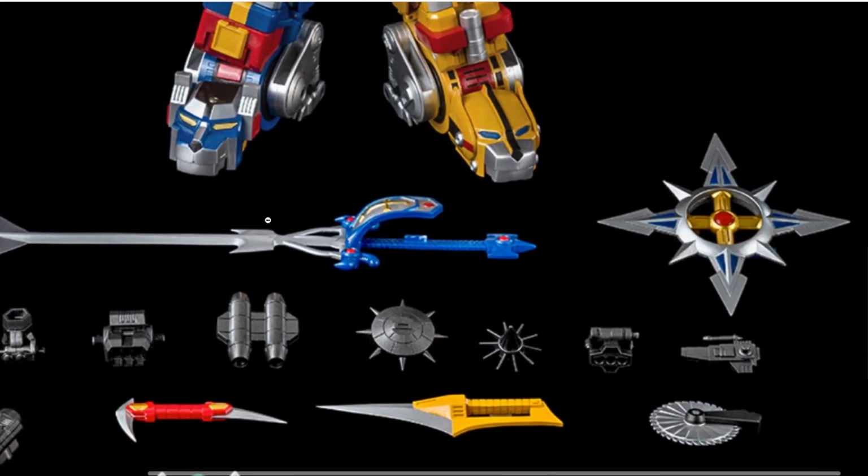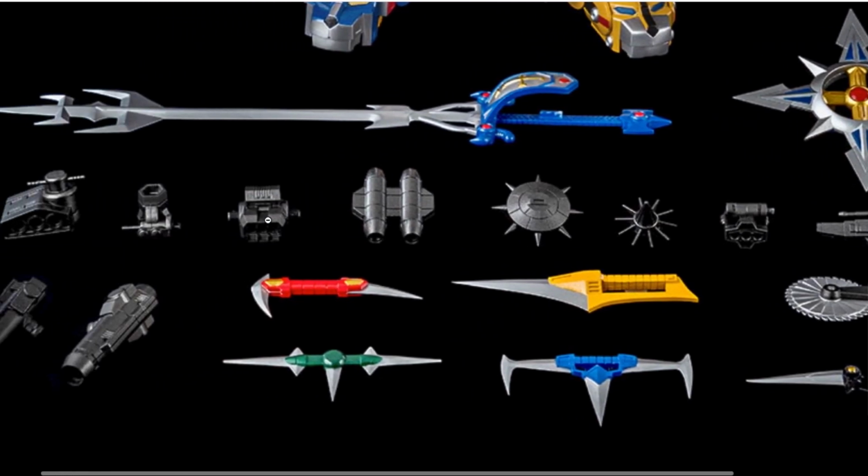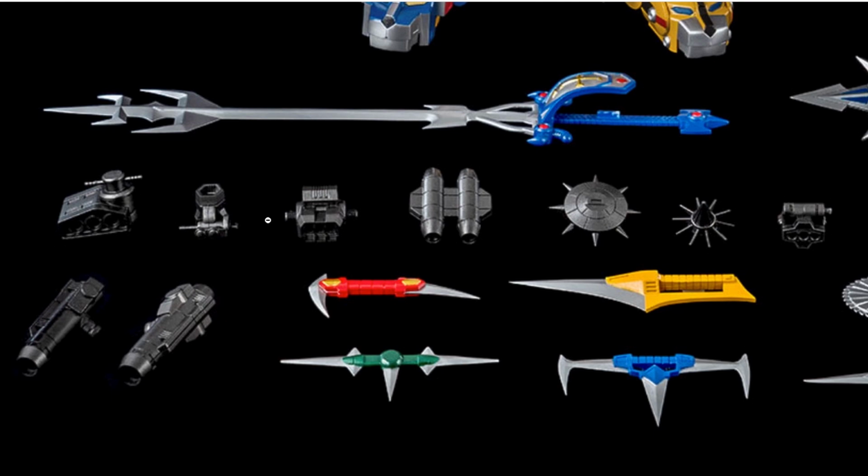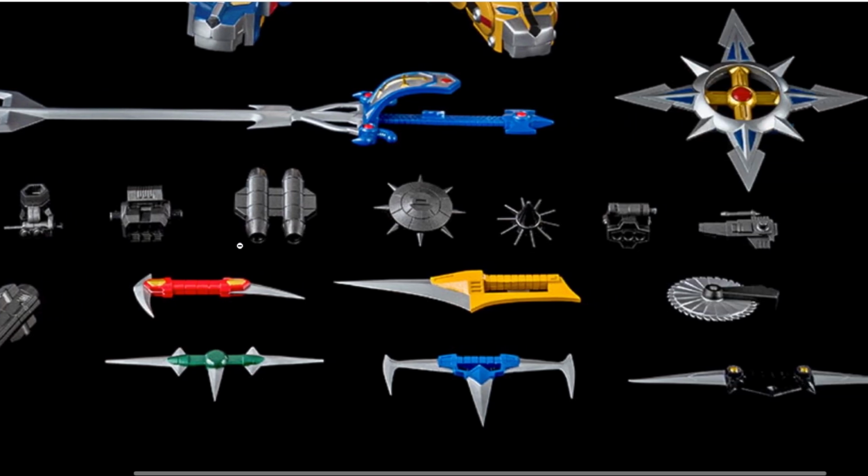Here we can see all the accessories that he's included with. Wow, that's a lot. We do see the blazing sword there, the blazing shield. We see all the armaments for the lions, and these ones are now a little bit more colorful compared to... Now, when I say colorful, I do mean that they have shades of gunmetal gray as well as lighter shades of metallic detailing.